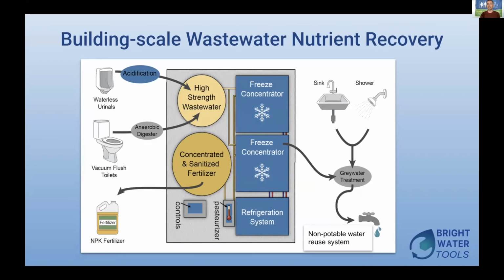What we're working on particularly is this section here, freeze concentration and pasteurization, because this is our way of reducing the volume with lower energy use than distillation, but still very high retention, over 90% retention of nutrients, followed by pasteurization of the concentrate to remove pathogens. And not shown on here is charcoal for micropollutant removal, but that's part of the system. It's not shown on this figure.